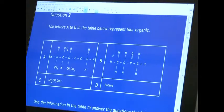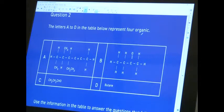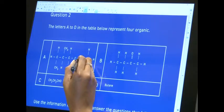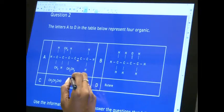So for question number 2, it says letters A to D in the table below represent 4 organic molecules. So we've got number A. So I'm going to analyze each one and see in which functional group it actually belongs to. So I can already see that this one has a triple bond there and nothing else there. So this must be alkynes with Y and E.